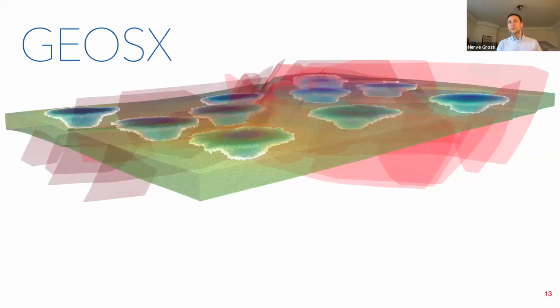So this is the tool. It's called GEOSX. The reason why it's called like that is because of a previously existing tool called GEOS. GEOS was used for simulating geomechanical fracturing phenomena. X is for exascale. So now we have GEOSX, and the specifications of GEOSX.